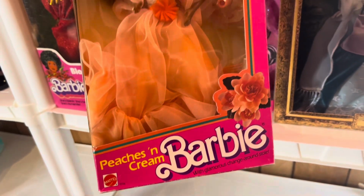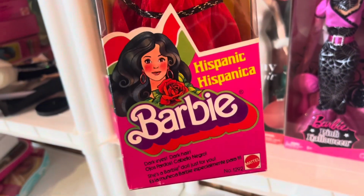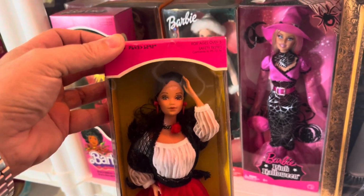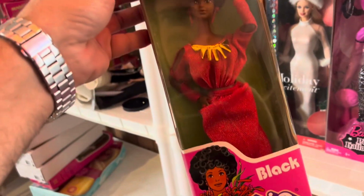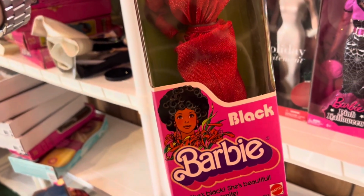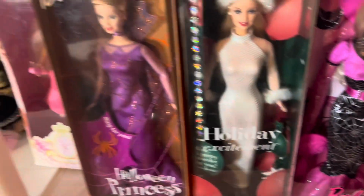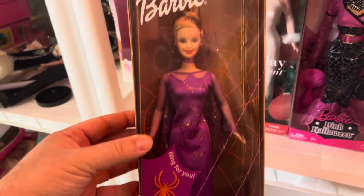And then we have a vintage Peaches and Cream Barbie, the African American version, and she's worth $250. And then we have Hispanic Barbie, and she is worth about $150. Then we have Black Barbie, and she's worth $175. Next up, we have a Halloween Barbie in a purple dress. She's worth about $40.